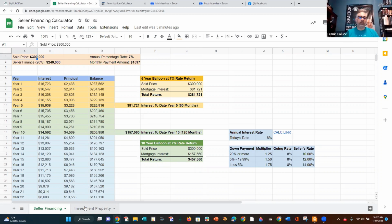Are the payments being reported to the credit bureaus? Are you still considered a homeowner if you're doing this kind of financing? In other words, credit wise, is it helping to build your credit by making these payments to a seller? I don't know the process to have them recorded so that they show on your credit report. I'm sure there is a process, and maybe that's something a buyer would ask a seller to do for them if they're trying to improve their credit. There's probably a process behind that I'm not familiar with. Okay.